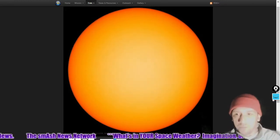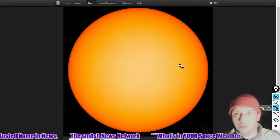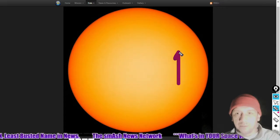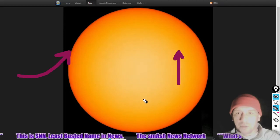the SDO. And it looks like Sunspot 2802 has indeed evaporated, while at the same time Sunspot 2803 rose in the northeast.